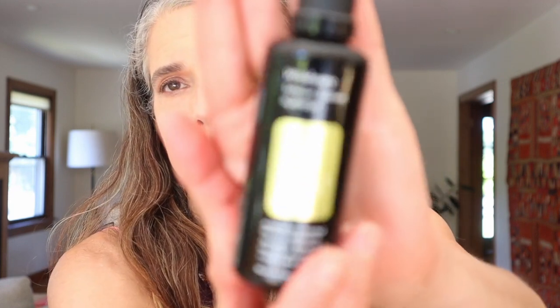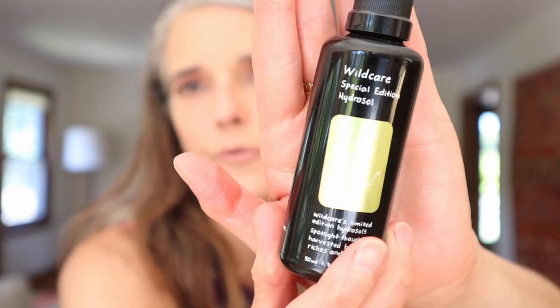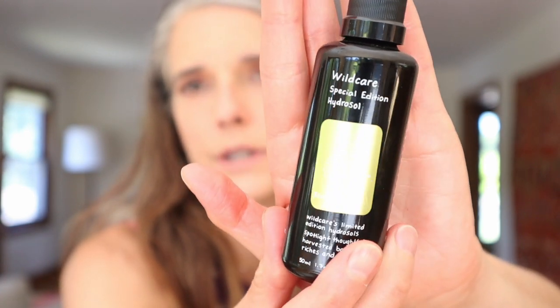Now let's talk about this beautiful Hydrosol from Wildcare. This is a special edition Hydrosol, and this is chamomile from her garden, from Courtney's garden. And this is so beautiful. I just picked it up yesterday. I actually picked it up from her house because she lives in my neighborhood. And the chamomile is so beautiful.